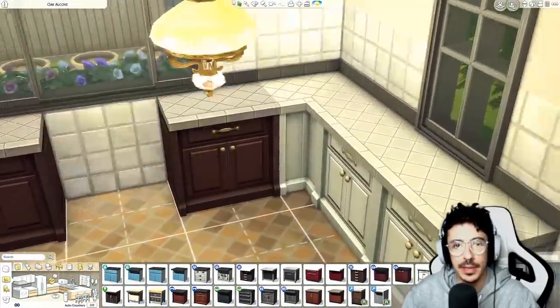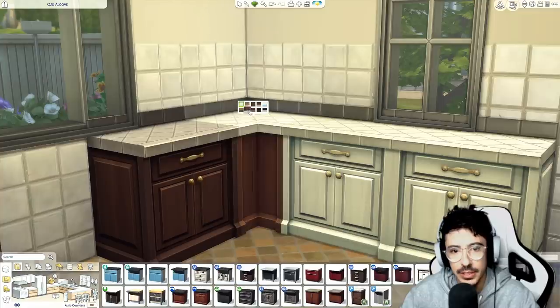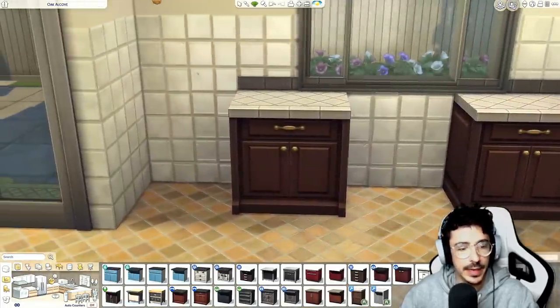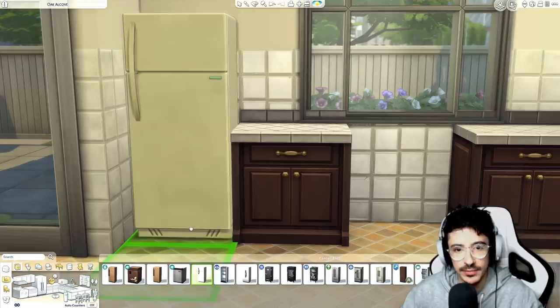Stunning. Okay, well, let me change the colours of these. Don't know why it's done that. But, you know, Sims. There and there and there. Lovely. Oh, yes. Right. Fridge. Just a norm. Yeah, the one like this. Lovely. In a white. Just a nice white fridge.